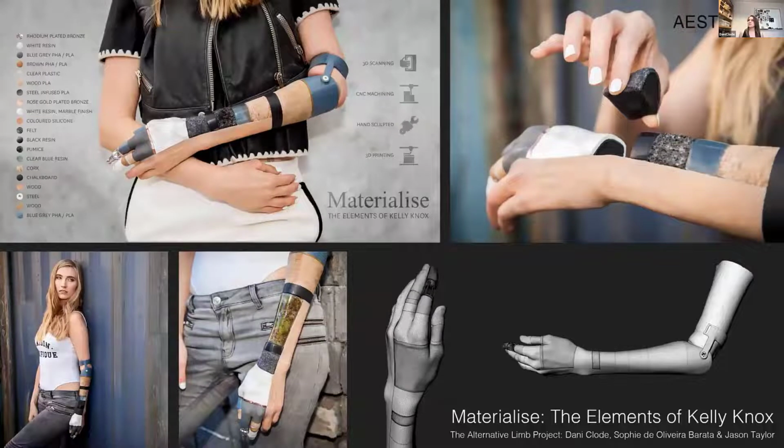So our second piece was materialize, and this was to push the boundaries and challenge the current aesthetics and materiality of prosthetics. So it's divided into two main sections, part skin-like silicone and part mixed materials, which are also interchangeable. So the arm is made up of over 20 different materials, ranging from hand-finished wood, pumice, and cork to 3D printed resins, plastics, and plated bronze. And not only do the interchangeable elements allow for different aesthetics for Kelly to choose from, depending on how she feels, but they also change the texture and weight of the arm.